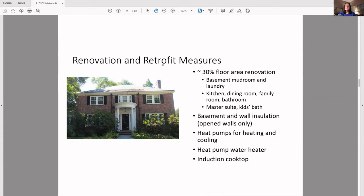We also changed this house entirely over to, it's a whole house conversion to heat pumps. Again, a combination of ducted and ductless systems. Also a heat pump water heater and an induction cooktop. So this house transitioned completely off of gas.